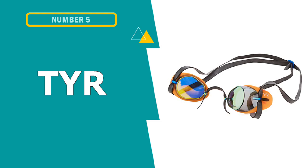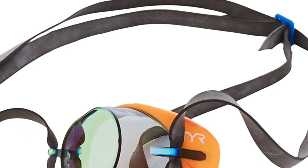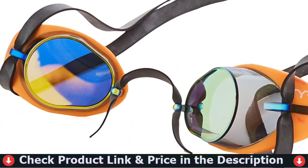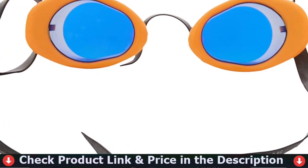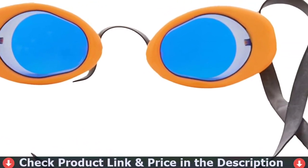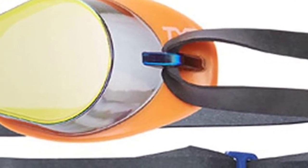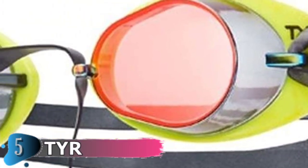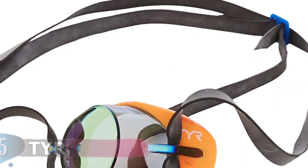Our 5th and last choice is TYR Adult Socket Rocket Swim Goggles. The TYR Socket Rocket Goggles have earned a place in my rotation of goggles based on the fact that they've combined some of the best features of the Swedes and the Vanquisher. They feature a sleek look that is reminiscent of the Swedes. There is an adjustable nose piece that you can use with the packaged string and silicone tube, or you can use the goggles as is with a piece of strap for the nose bridge.